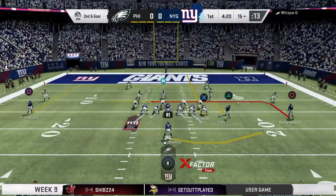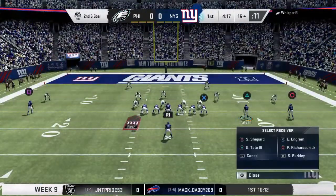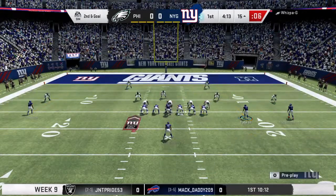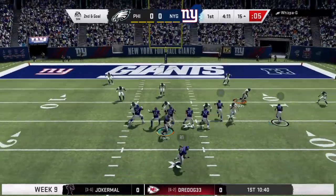You're out. General West. Hatchet. Bravo. Ready to go. Let go. Second and 15.